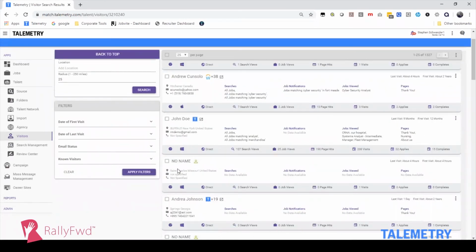We just don't have a name for them because they haven't told us who they are. We know where they came from, we know what pages they viewed, etc., but we don't know who they are yet until they answer a call to action. That might be, I want job alerts. It might be I want to join a talent network. It might be I apply for a job.